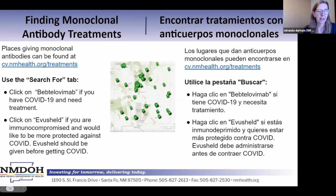For Evusheld, which is not a treatment, but a preventive monoclonal antibody, for right now, that really does go through more of a clinic-based setting. So people who qualify for Evusheld are usually in specialty care with either a transplant doctor, a rheumatologist, an immunologist, a pulmonologist, and they should still have access to the Evusheld.